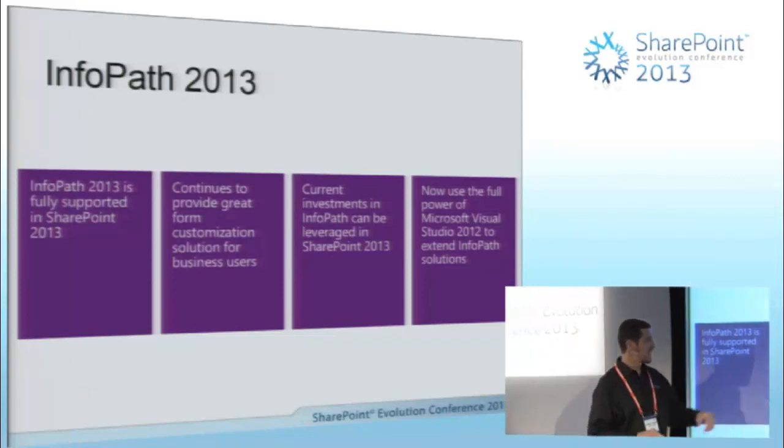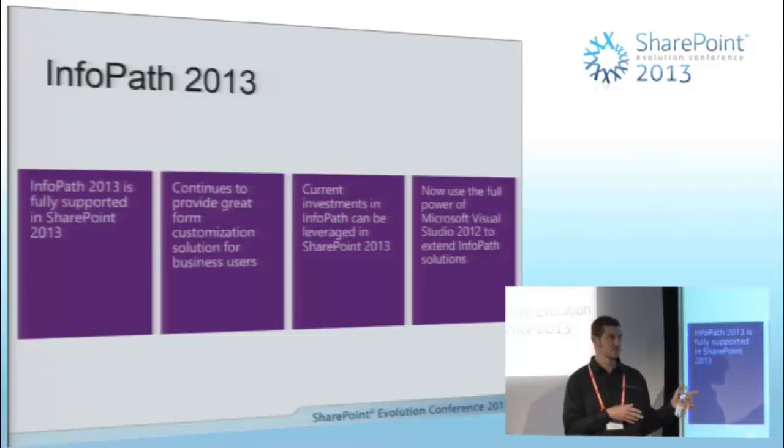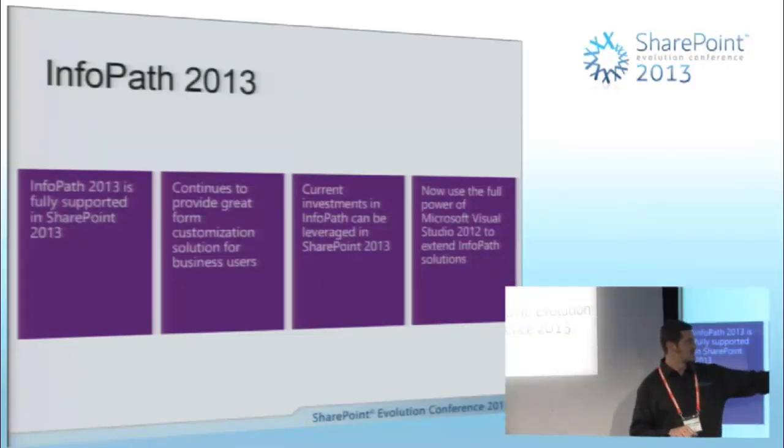But it does continue to provide great form customization solutions for business users. We are not encouraging you to step away from InfoPath if that's the tool that you're comfortable with. Okay? If you are a brand new InfoPath customer and you're thinking about making large investments in it, then you probably have some little tougher decisions to make. I already talked about that.